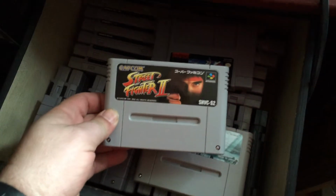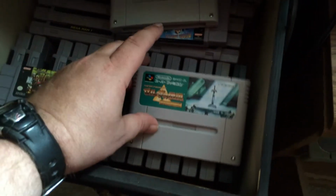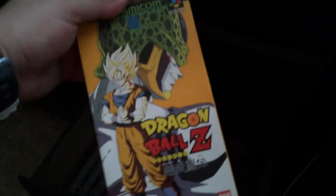And then I forgot to show this off earlier. In here are my SNES games, including some Super Famicom games like the Super Famicom version of Street Fighter 2, Legend of Zelda: Link to the Past. Got more from down here. Super Fighter Pro Wrestling 3 for the Super Famicom. Down here, a complete in-box copy of Final Fight. Complete in-box copy of Dragon Ball Z for the Super Famicom.